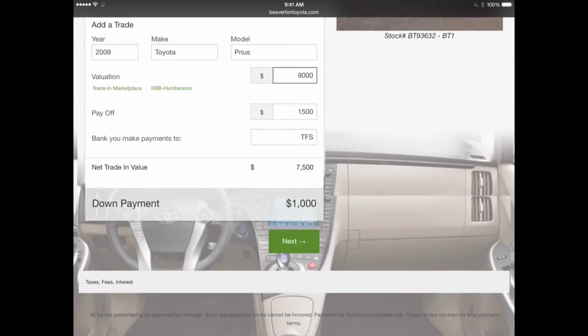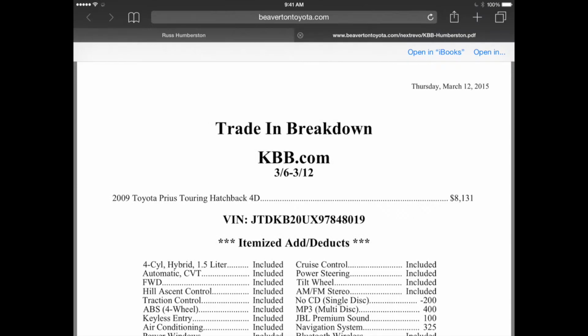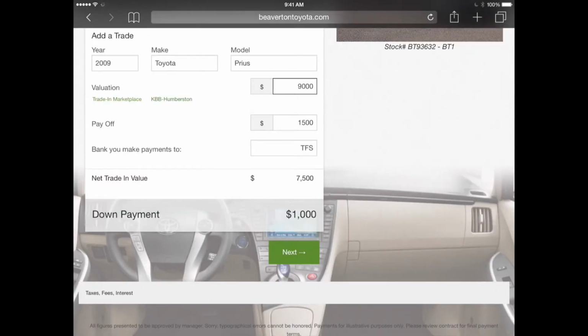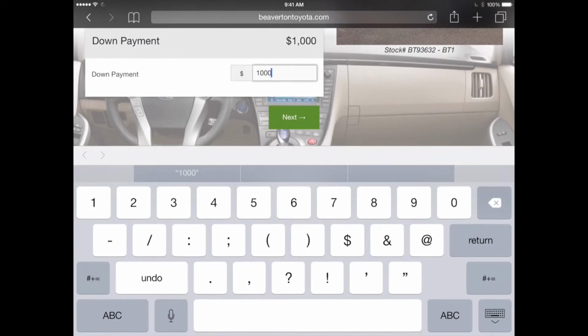Should the customer object to that number, we can link to supporting documentation from third-party sources such as Carfax or KBB. Finally, we estimate a down payment to be 20% or a minimum of $1,000 after their trade equity, but we invite the guest to fill in the number they have in mind.